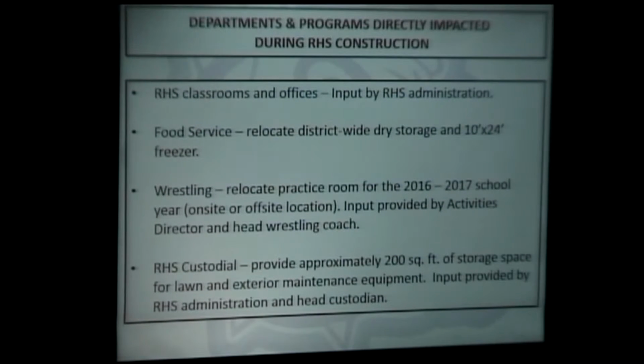Wrestling will have, this current school year, their wrestling room in the annex through the end of the season. The idea would be that they'll be done at the state tournament, which I think is March, maybe end of February, late February. So they'll be wrapping up then, so that they would be done in that building as far as our high school competitions and those type things.